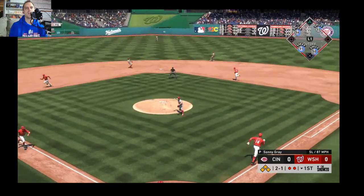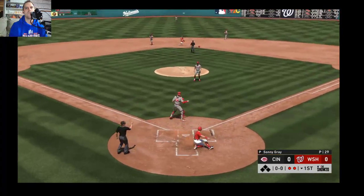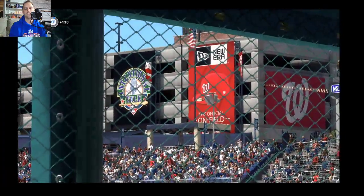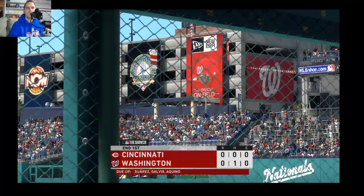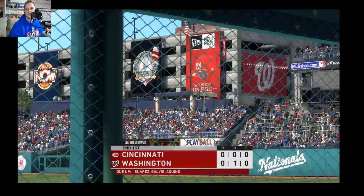That one's up the middle to Gray. He gloves it. He'll take the out at home. And the inning's over. So Gray gets into all kinds of trouble in this first inning, but works out of it. We're through 1 inning here in Washington. No score.